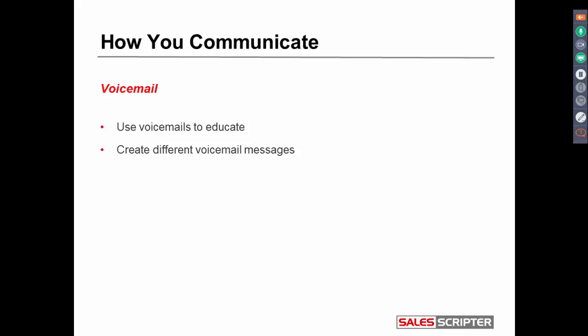If a prospect's never answering your call, you might sporadically leave voicemail messages. And if you're going to leave more than one message, leave different messages. So if you're going to use that time to educate the prospect, you can use different messages to build on the type of education that you're trying to do. Like I said, it's going to take a lot of call attempts to try to reach someone, so don't leave a voicemail message on every attempt.